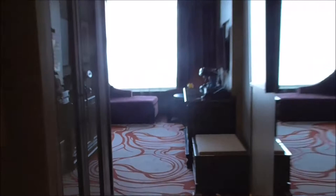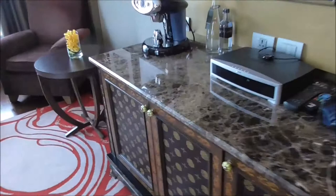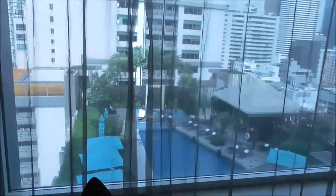We're in a club room at the Sofitel in Sukhumvit in Bangkok. Two Sofitels in Bangkok, one that's Sofitel So, which is very, very avant-garde in its design. This is trying to be much more eclectic. We've got a pool view. And it is one of the nicer pools in Bangkok.